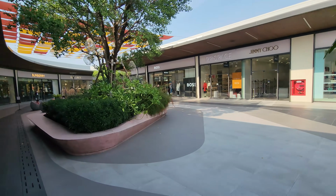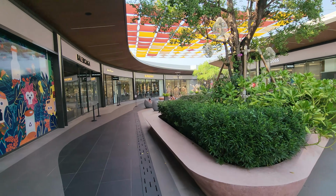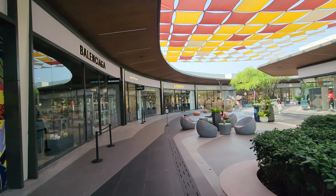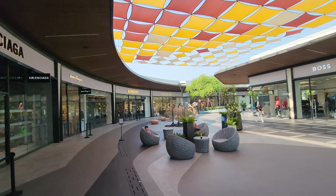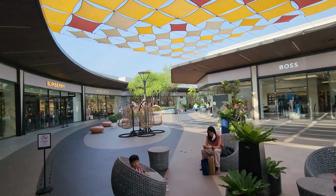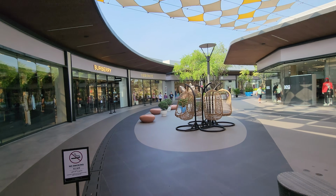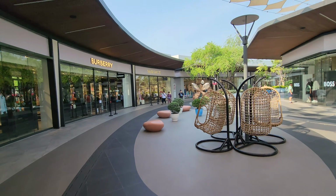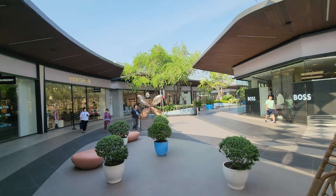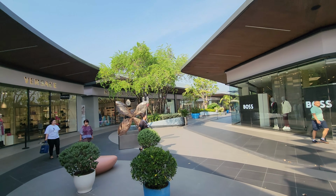So all the major brands are represented, as you can see here: Balenciaga, Burberry, Versace, Boss. And everywhere there is stuff on sale, and basically they are selling last year's collection. But it's a brilliant way to save a bit of money.